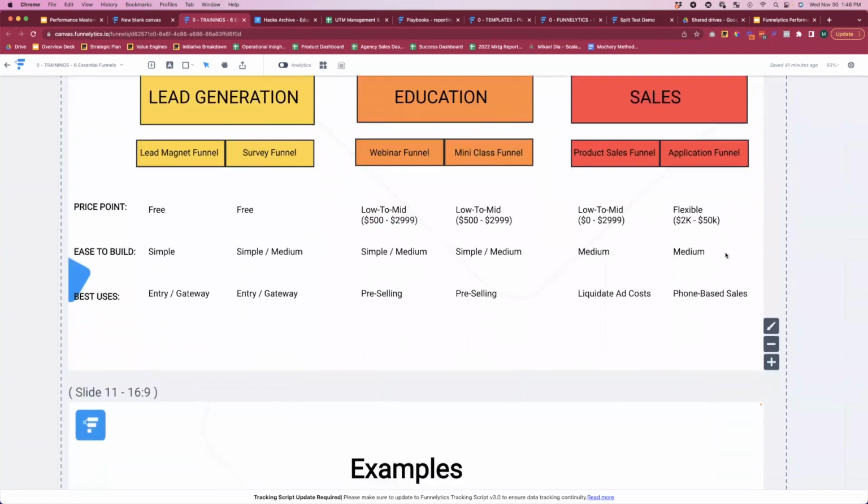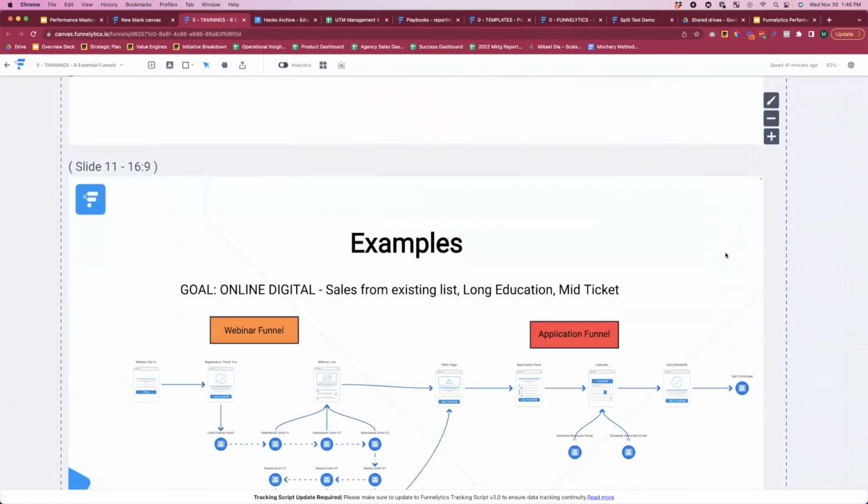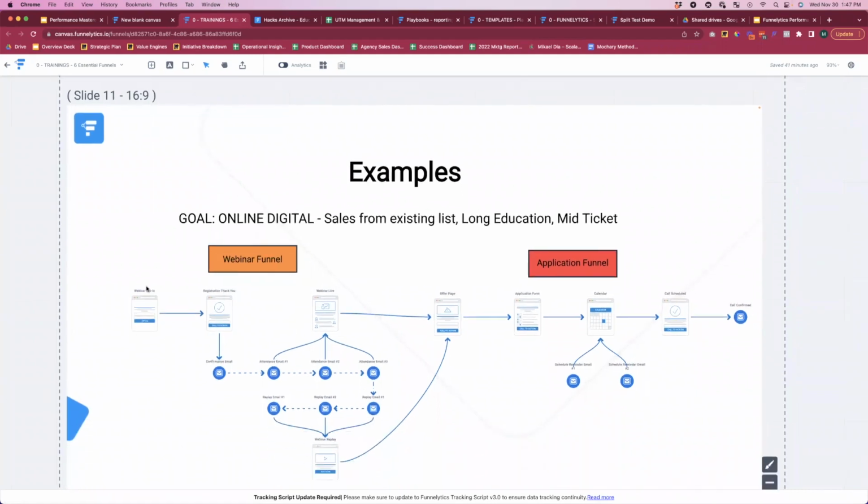So for example, let's say I am trying to sell to an existing list, meaning I don't need to collect leads because I already have leads and they're already coming in. And I want to sell a mid-ticket price point on the phone, which is going to require some long education. So let's say some coaching. I want to sell a $10,000 coaching program to my existing list. Well, what I'm going to do is take my webinar funnel, because I need to educate them because it's a high ticket price point and it requires the education.